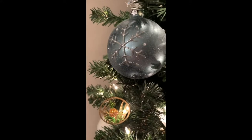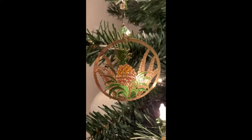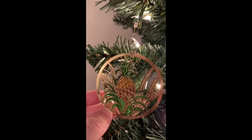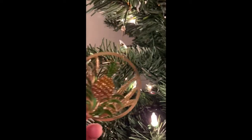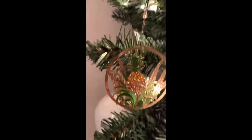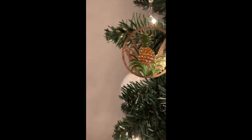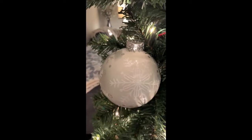Glittery blue here. This is my pineapple that I got when I went to Maui last summer for the first time. And I love having that, but it was very expensive, I think just because it was Hawaii and it was probably in a tourist spot. So I paid way more for that ornament than I wanted to. This is the white ball.